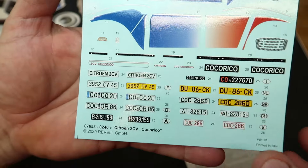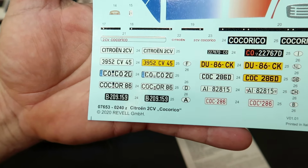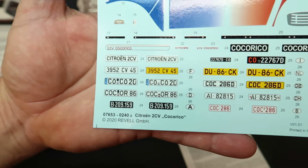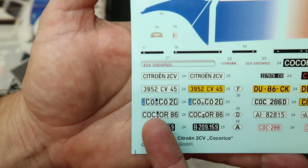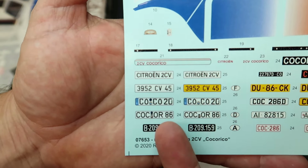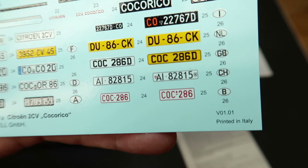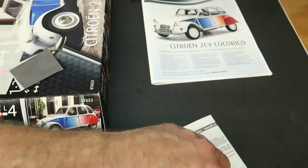And then all kinds of different, I guess, French license plates. Pretty darn cool. Hey, look at there. Cocorico. I don't know what that means, but probably Cocorico 86. There's quite a few 86s buried in those numbers. So, yeah. Must be a 1986 Cocorico.